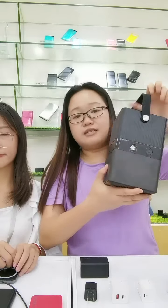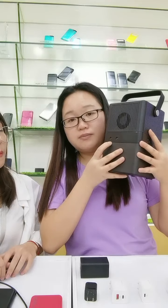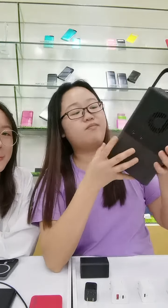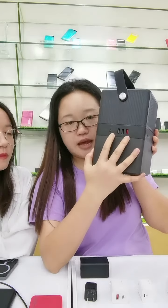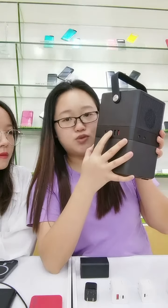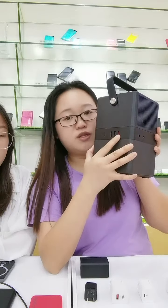Okay. And it has the DC input. It's the 60 watt. We will provide a charging adapter with 60 watts. And it has a DC output, also 60 watts. And here, the USB-C port is input and output. And it's 60 watts PD fast charging. And here is 5 watt 2.4 amp. This one is 18 watt QC fast charging.